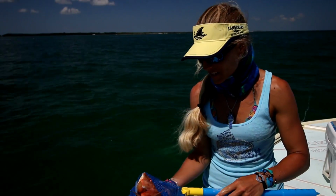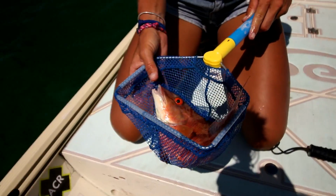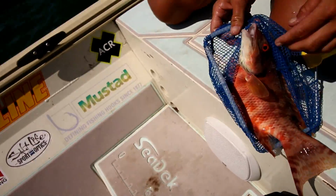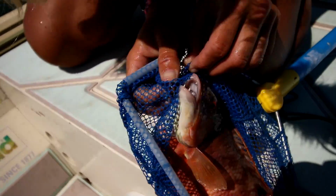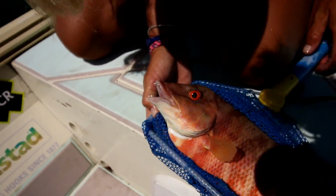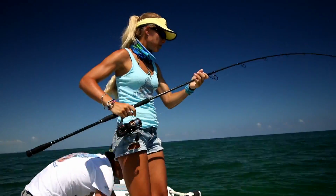But an awesome first catch of a hogfish, and just so cool. Never seen one in person before. One of these days, hopefully we catch a keeper. As soon as I get his teeth out of this. He's got some sharp teeth, a lot of spines, too. There we go. All right. There he goes. Very cool. Get close, get close.